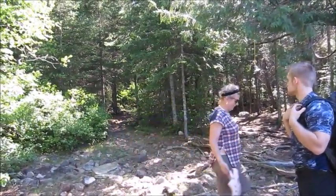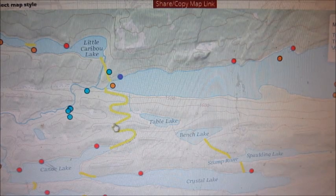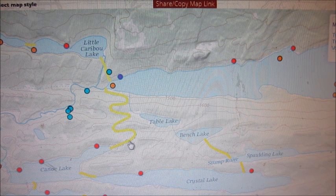Alright, wish us luck. Okay, so this trail here is kind of a switchback. You had a very steep climb initially going up here. Then it was mostly downhill all the way to the lake shore, although you had to go up sometimes. It was about 1.5 miles or so. It was a nice little hike.